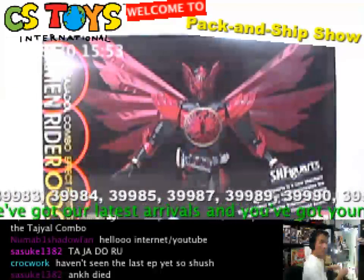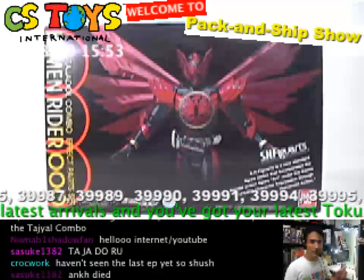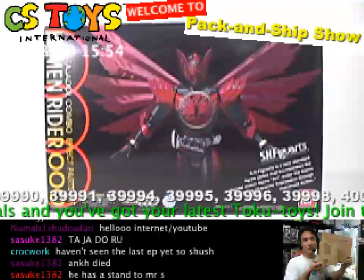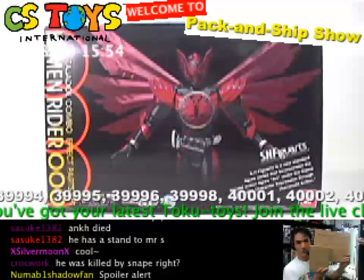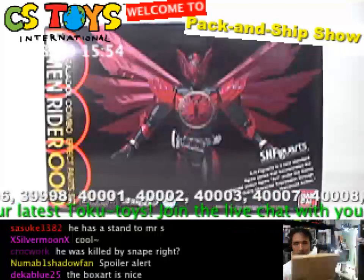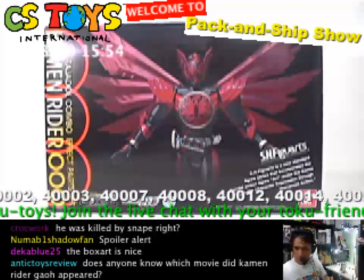Let's see. The box, I really like that box art, opening the wing. It's a big box, the outer box is like this. This is the standard size of the S.H.Figuarts, okay? To compare the box size, it's about twice as much. So it's pretty big, and thin, too. It's just the effect parts.